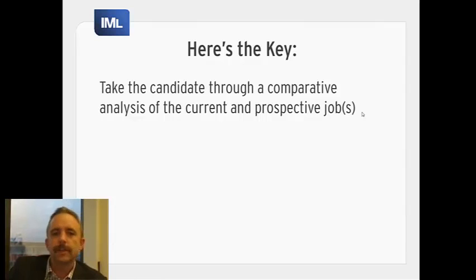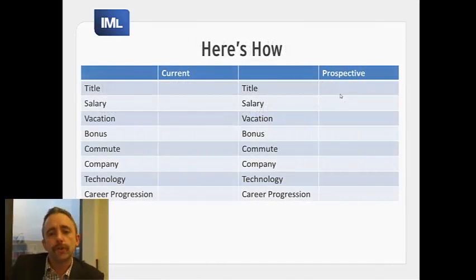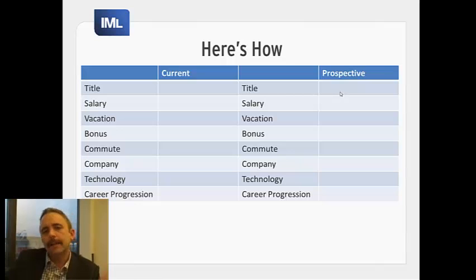Sometimes it's really difficult for a candidate to see this, for a multitude of reasons. Maybe they're emotional, maybe they don't like their manager, had a fight, or are going through some personal issues, whatever the case may be. But I highly, highly recommend taking all candidates through a comparative analysis of their current job and their prospective job. Here's how you do it. It's real quick and simple. You make a chart, literally with a plus side and a minus side, and whichever has the most in its column wins out.